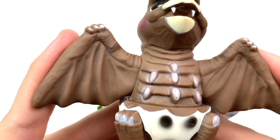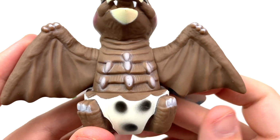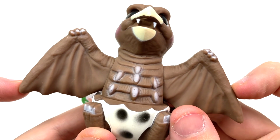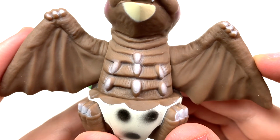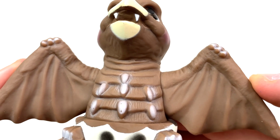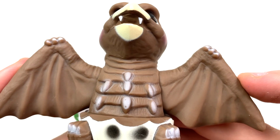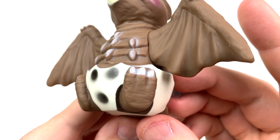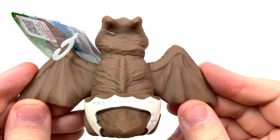Now in terms of detail, we're going to get a lot of it. I mean, we're going to have the folds in his wing, we're going to have the wrinkles on his arms slash wings. We're going to get a nice segmented armor-plated underbelly over here with some adorable little baby fat rolls for the neck. His feet are going to be properly detailed as well. Very, very nice.